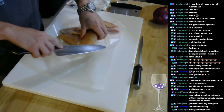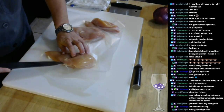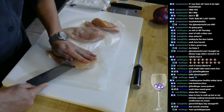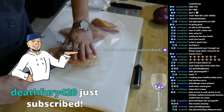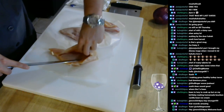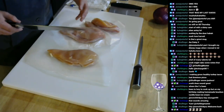Chicken's all sticking to the wax paper. So we're going to do the same thing on this side. Right down the center, we're going to make our incision. We're going to work in with our knife. Nice incision there, go a little bit more on the top so we can expose that. There we go, now we got our nice little pocket there for our stuffing.